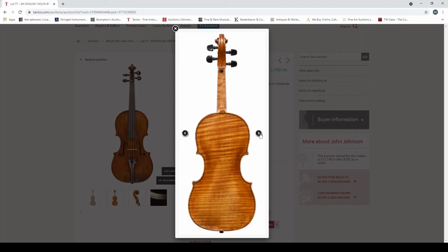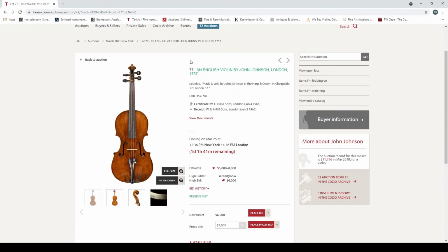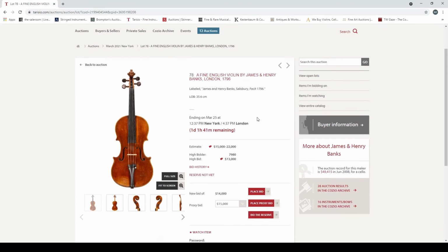Okay. Yeah, there's a bushing there, so neck graft. Okay, yeah, I like this. This is interesting to me. Actually, let's quickly look at this. Can I see the scroll a bit more? Interesting. Onwards, onwards, and let's not dilly-dally too much.